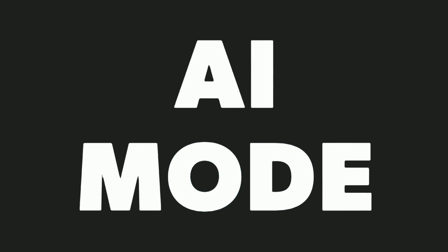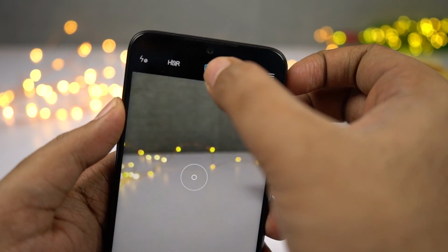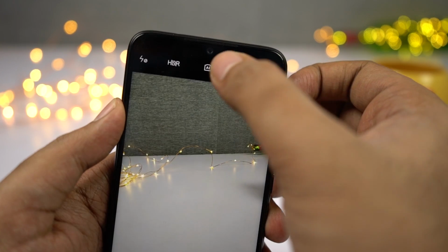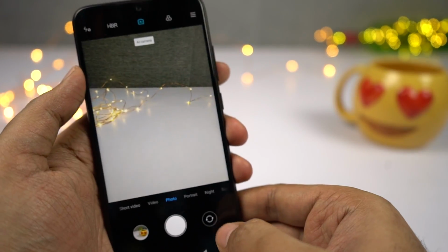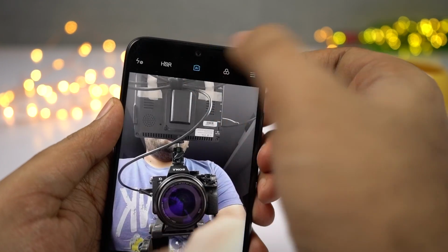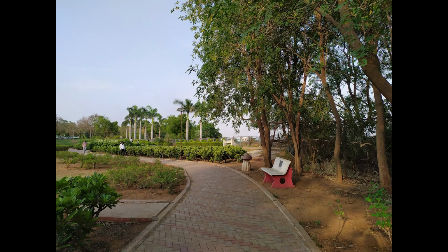Next, it offers AI mode for both the front and rear cameras. Just like most of the flagships these days, this phone also offers AI mode for both the front and rear cameras. Depending upon the scene, it automatically detects a few elements like plants, food or vehicles, and then enhances some details about the image to make it look more pleasing. These are some sample pictures.